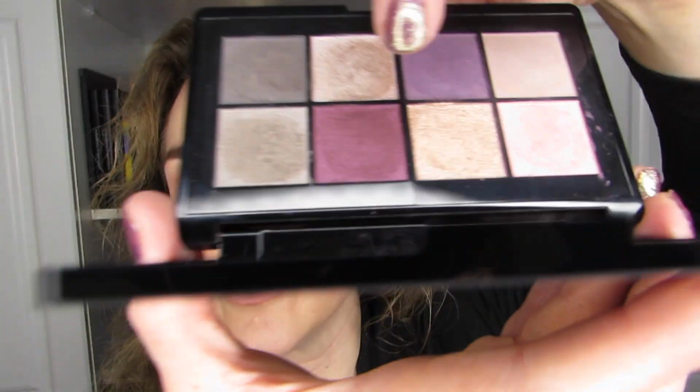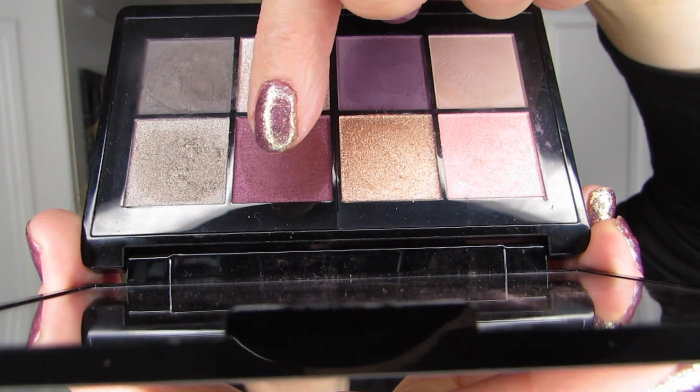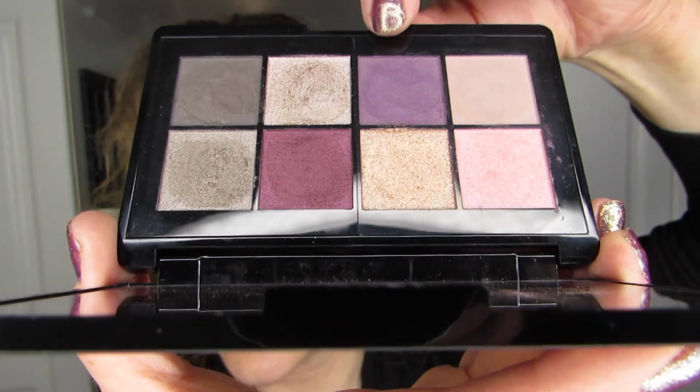Okay. I think that looks pretty good as kind of a base, and I want to go into now the burgundy shadow. So we're going to do the burgundy shadow and then we'll go into the gold as well. Okay, I just wiped off the brush and going into the burgundy, and I'm going to focus on the outer lid.